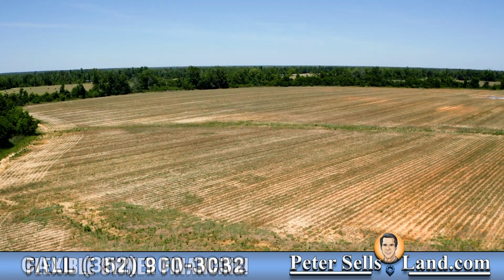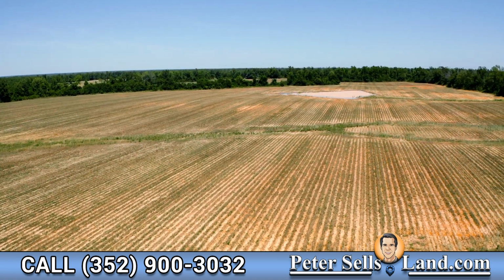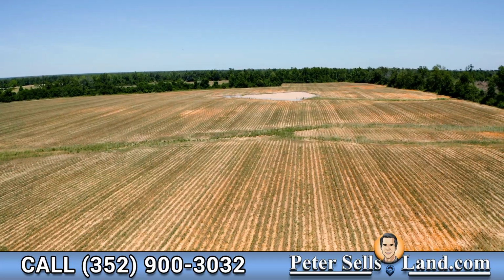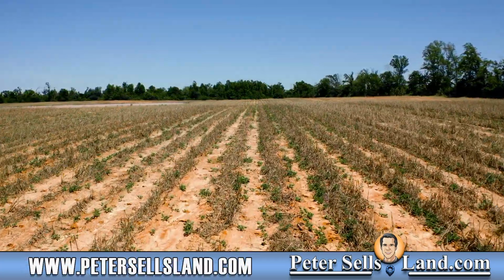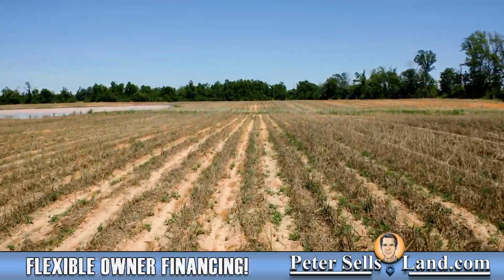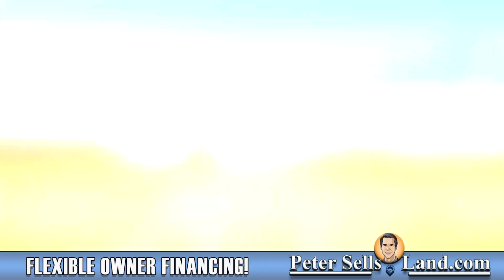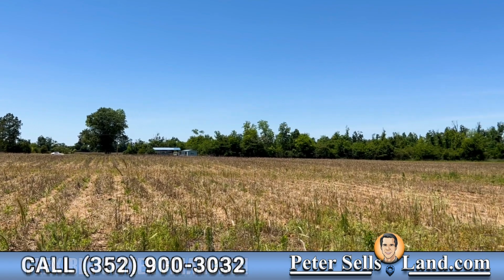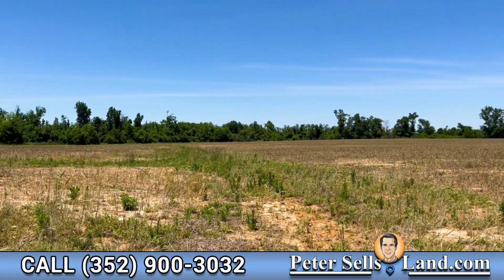There is a small pond towards the rear of the property that will attract wildlife. Very few neighbors out here, which makes for some lovely peace and quiet. An up-to-date survey was just completed in April of 2023, which can be seen towards the end of this video. Pittman Hill Road is very well maintained, and there was a grader refreshing the road the day we shot this video.